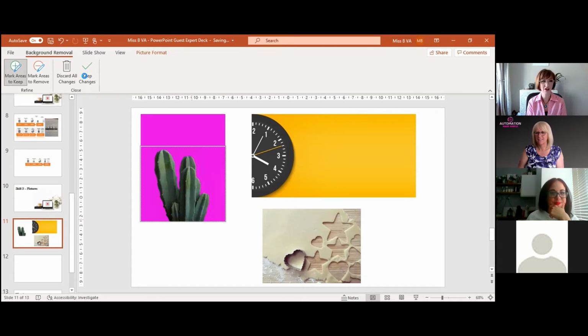I never know whether to keep the areas or remove the areas. So I tend to do keep areas as my go-to option because I find it a bit easier. But then I suppose it would just depend if you've got a big picture where actually you're not going to keep that much of it. You're probably better to do it the other way round. But yeah, I just tend to go, I like green rather than red. So I think I just go naturally that way round.